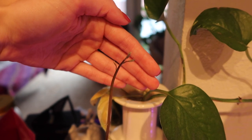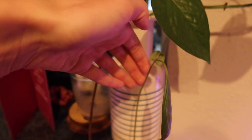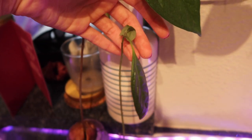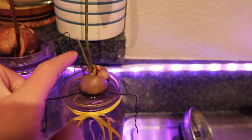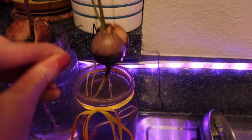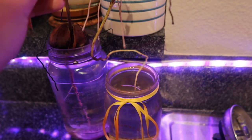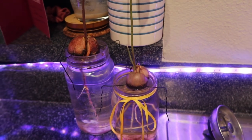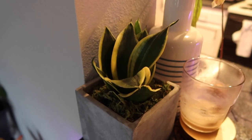You can see here, this one is just starting to get its leaves. And this one down here already has 2 leaves, almost a third, and another little stalk coming up down here. But the roots just look so cool. They're just spiraling around in the water, and I'm probably gonna wait till springtime to plant these in any kind of soil. I'm excited. In 10 years, I'll have an avocado, hopefully.